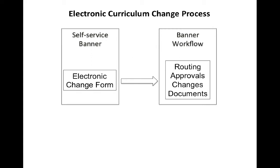The electronic curriculum change process begins in self-service banner, where the paper form that was originally used is now an electronic form. In self-service banner, the form can be saved so that it can be edited over multiple sessions. Once the form is complete, it is saved and transferred to the banner workflow system.